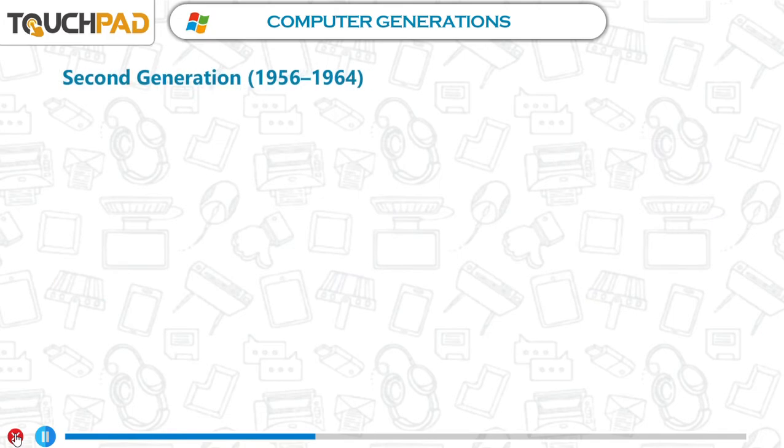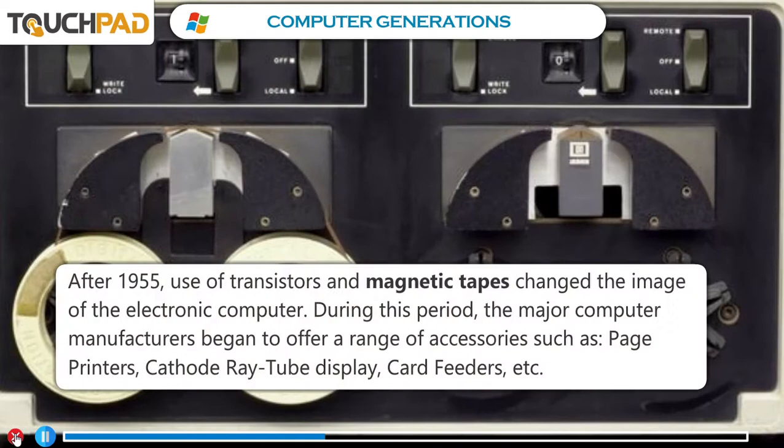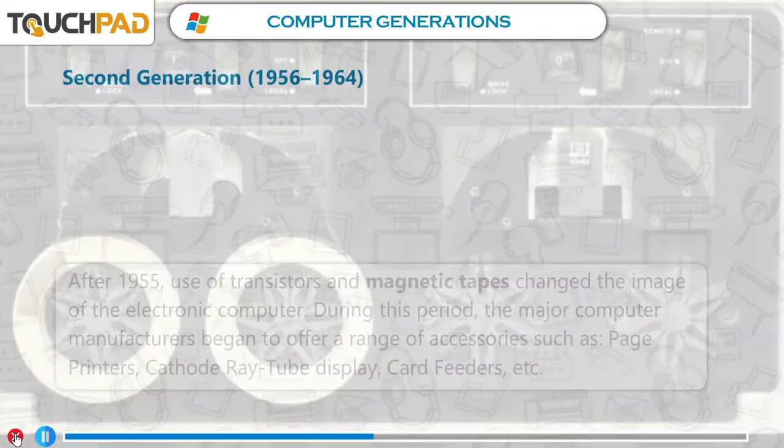Second generation, 1956 to 1964. After 1955, the use of transistors and magnetic tapes changed the image of the electronic computer. During this period, the major computer manufacturers began to offer a range of accessories such as page printers, cathode ray tube display, card feeders, etc.